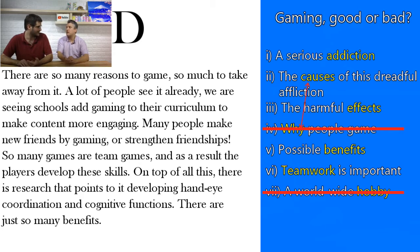How about the third one? The last sentence: there are just so many benefits. That helps me out. Because the first sentence, there are so many reasons to game, kind of made me think I made a mistake with C. But by reading that last sentence, which is in fact the topic sentence, all the sentences connect to that one. It's telling me the theme is benefits.